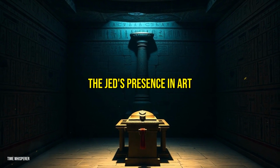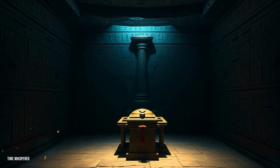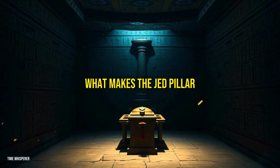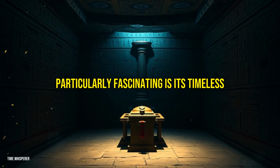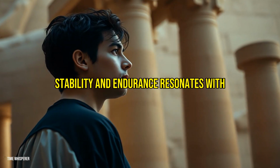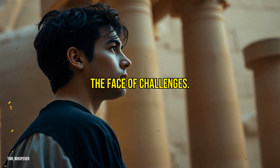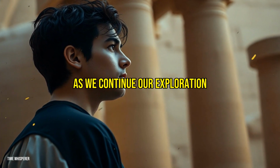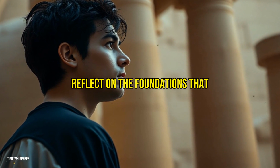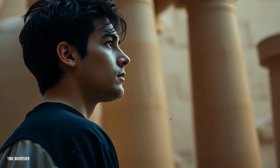The jade's presence in art and architecture was a constant reminder of the enduring principles that guided Egyptian life: balance, order, and resilience. What makes the jade pillar particularly fascinating is its timeless relevance. Even today, its message of stability and endurance resonates with us, reminding us of the importance of standing firm in the face of challenges. As we continue our exploration of hidden symbols, let the jade pillar inspire us to reflect on the foundations that hold us steady, both in our personal lives and in the broader world around us.